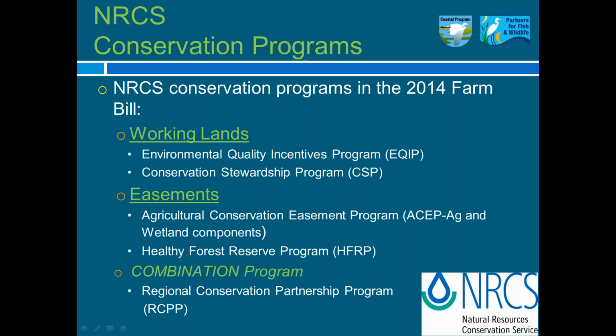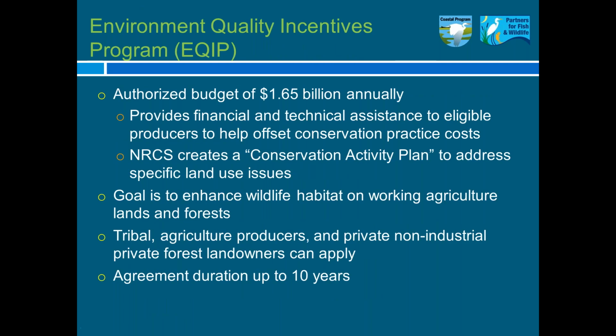We have the Environmental Quality Incentives Program at the top, EQIP, the Conservation Stewardship Program, and then from the easement side, the Agricultural Conservation Easement Program, which falls into two pieces: the agricultural component as well as the wetland component. Then there's the Healthy Forest Reserve Program that I mentioned earlier. This program currently does not have any dedicated funding. The funding it does receive comes from the program right below it in the combination program, the Regional Conservation Partnership Program. Again, there's the litany of alphabet soup acronyms for you.